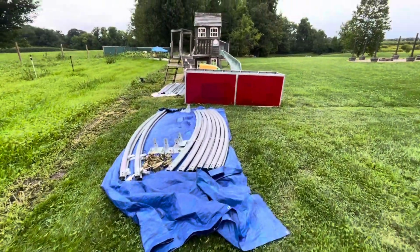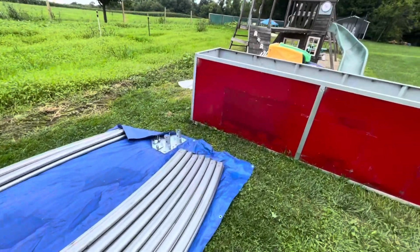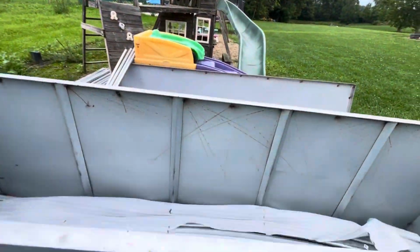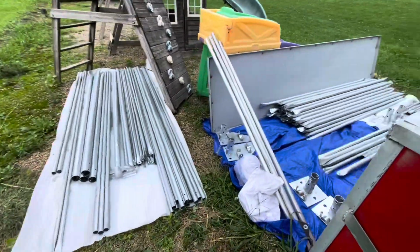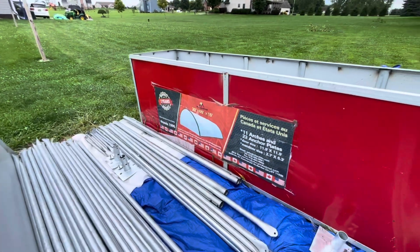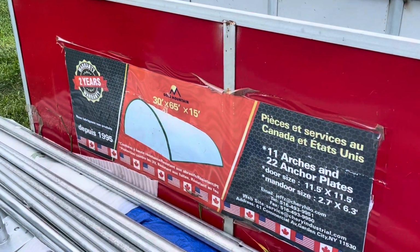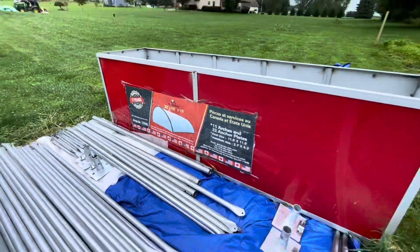Over here, starting to open up this crate. This is a 30 by 65 by 15 feet tall greenhouse. Well, actually it's a carport. But I got such a good deal on this, I'm gonna sell the cover and put plastic on it.